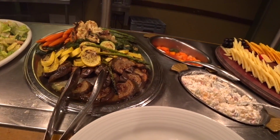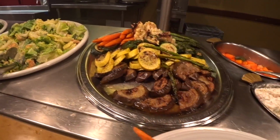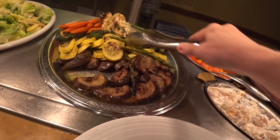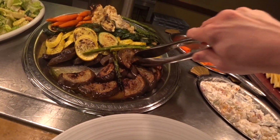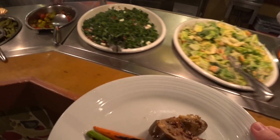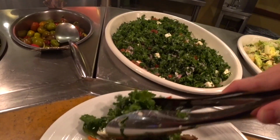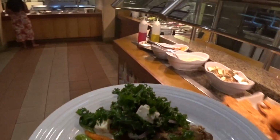These look like some kind of similar roasted vegetables. Asparagus and cauliflower. They didn't have those over there. It's like eggplant, I'm guessing. And kale salad. Doesn't get any healthier than that. Also doesn't get any grosser than that. But I'm gonna force myself to eat some kale salad.